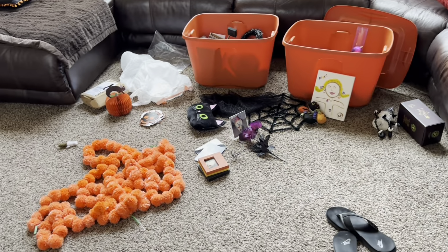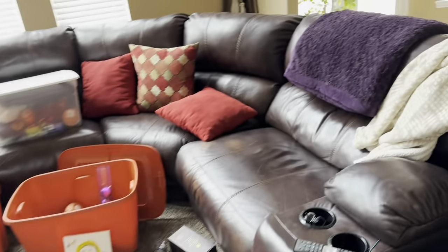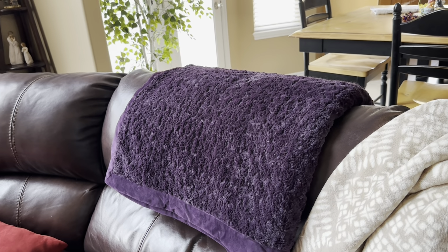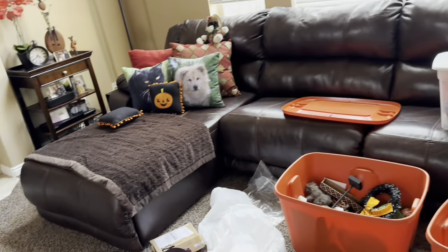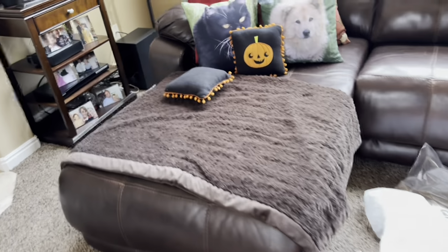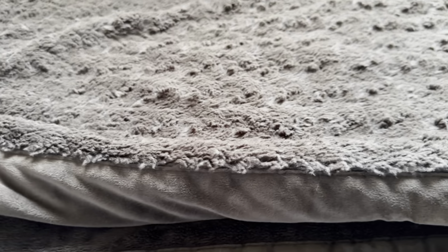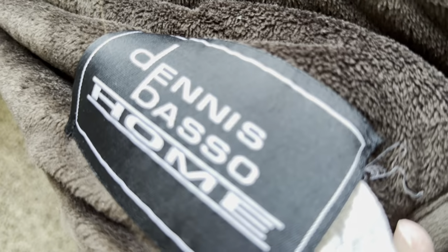Oh, and by the way, we still have this mess going here. I did wash this blanket, though. Look at that nice purple blanket. My mom got us these for Christmas one year. Here's a nice deep purple one. And then over here is a nice chocolate brown. She got them off of QVC, and they're super heavy and nice. Can't remember the brand name. Oh, Dennis Basso.